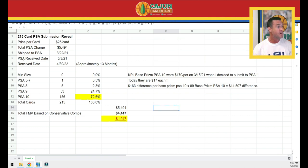I received the cards back, as you can see right here, on April 30th, 2022. So it's yesterday for those of you just so you know. But obviously, you're going to be watching this video maybe a week from now when I let it go on YouTube. So 13 months to turn my cards around. If you want to see just how damaging that can be, pay attention here. Here's how I crushed it.